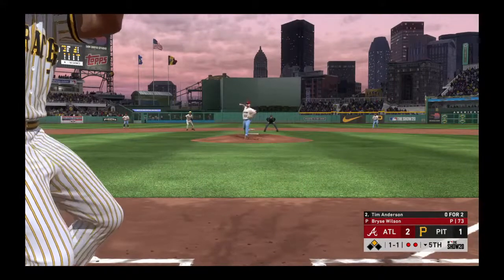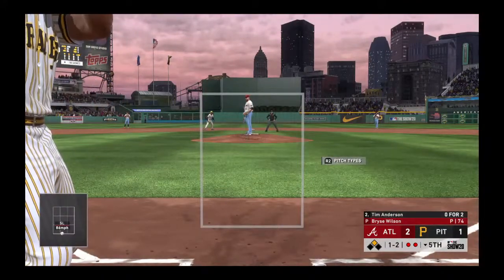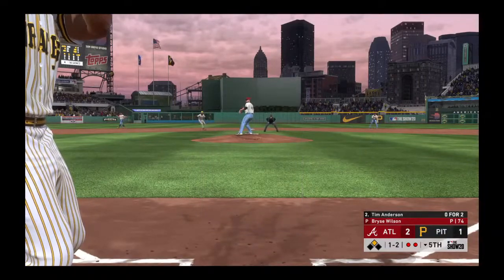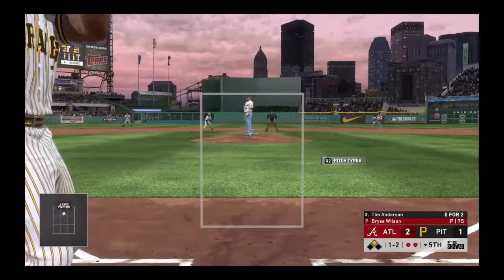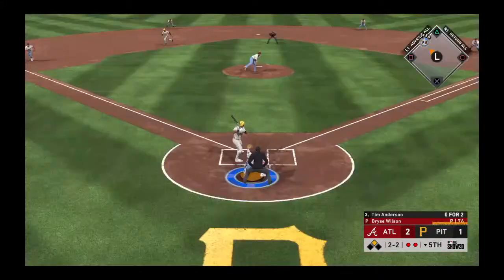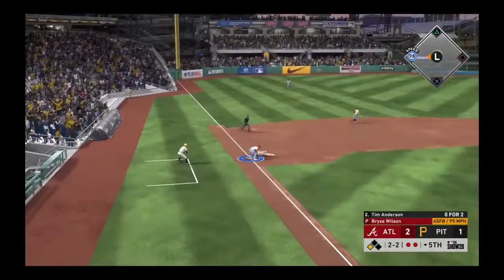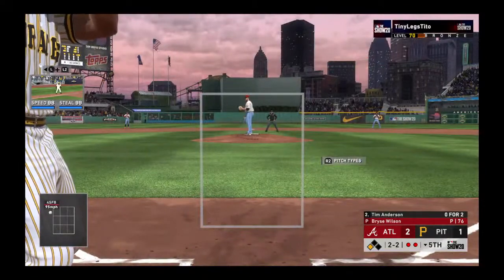At the plate, Tim Anderson. Slider clocked in the mid-80s there. It's a ball and 2 strikes. Count still at 1-2. And the runner's breaking for third. Pitch inside. The throw is not in time. Pretty close, but he got in there safely.